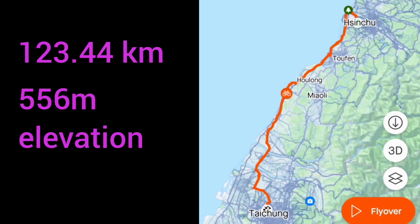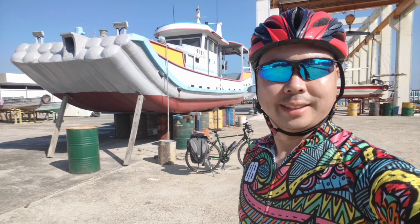Today's total distance is 123.44 km with a 56 meter elevation from Hsinchu to Taichung.